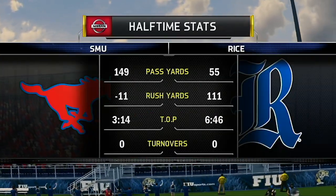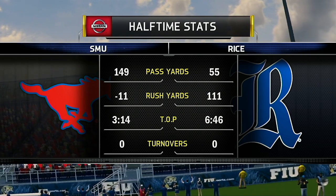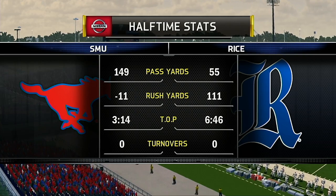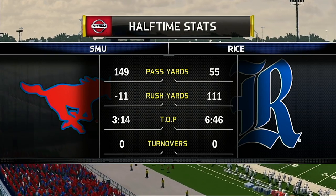It definitely feels like both teams are evenly matched. It feels like it can go either way. It feels like it's going to come down to the wire. And the only thing I hope it doesn't come down to is a kicker.